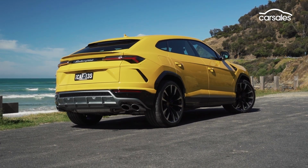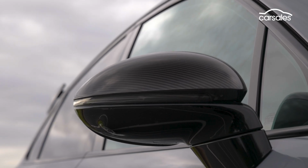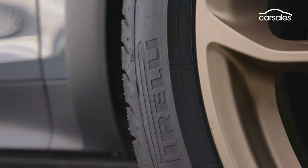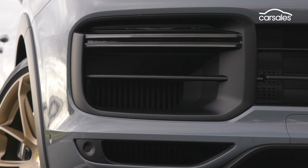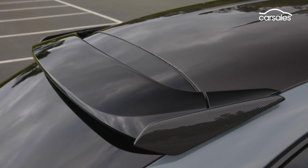Lamborghini Urus. While the overall look of the Cayenne Turbo GT is familiar, there are details that signify its monstrous performance. A carbon fibre roof, a 17mm lower ride height, 22-inch wheels wrapped in specifically developed Pirelli P Zero Corsa rubber, larger air intakes feeding the V8 bi-turbo engine, titanium exhausts and a larger adaptive rear spoiler.